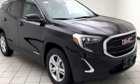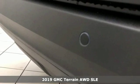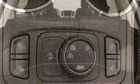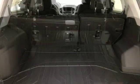It's a new 2019 GMC Terrain. This Terrain means more than just utility and capability. It's a strikingly designed crossover that bridges the gap between comfort and function. And with features like these, every drive is a pleasure.